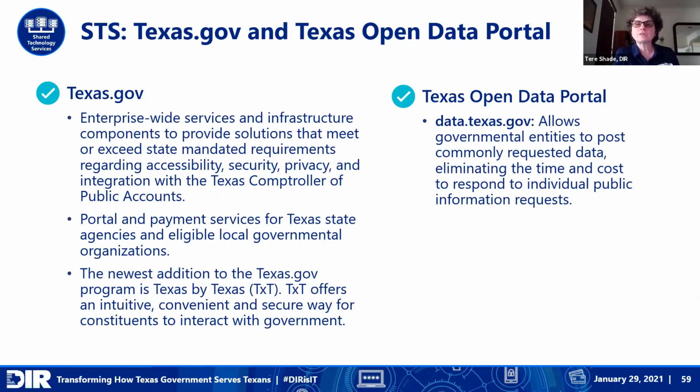And then the Texas Open Data Portal, we've talked about this a couple times today, at data.texas.gov. This allows governmental entities to share and request information from other governmental entities in order to eliminate time in responding to individual information requests.